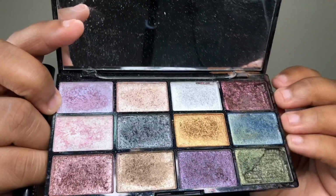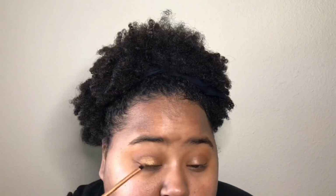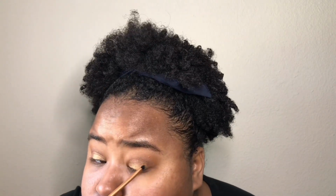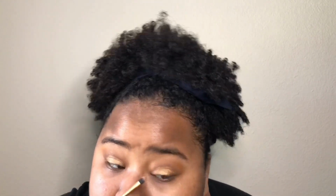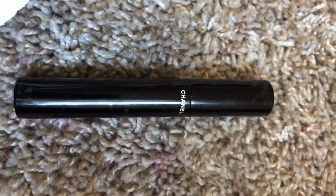Then I'm taking this NYX Metals palette with that gold shade and I'm putting it on my eyes with the same brush that I used to clean up with, and I'm just kind of packing it on. If you want to do the wet effect, make sure that you use setting spray and not water, because for some reason water messes up your eyeshadows when you dip your brush in it. So use setting spray, and that usually makes eyeshadows pop if they don't already pop.